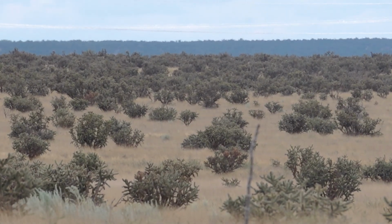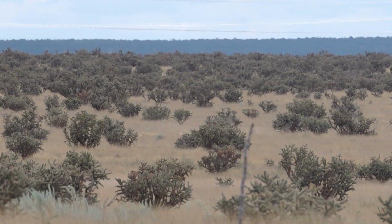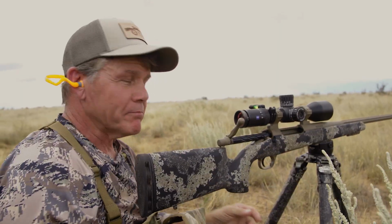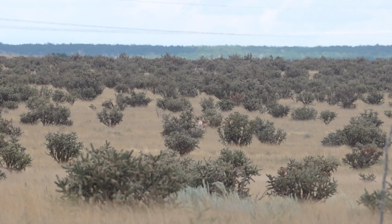Goes down on front knees. 30 yards later, I have my trophy speed goat on the ground. Got him. I didn't think I was gonna like this much. I've killed a few. It's been a while. I love this. This is fun.